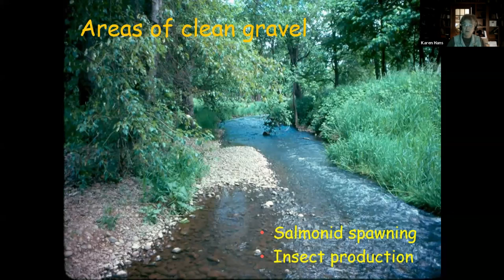It's also where these insects live. The caddisflies, mayflies, stoneflies, the little worms and the scuds and everything that the fish eat are going to be in that gravel. It's also where the little fish live. It's where the salmon and the trout and the lamprey make their nest. We call it a redd, and then they hatch out, and the little salmon and trout are going to be in those gravel nests for months.